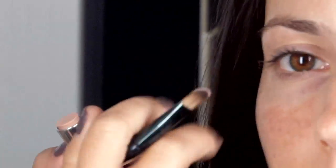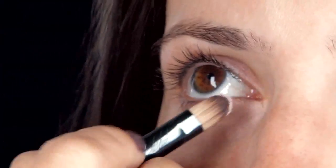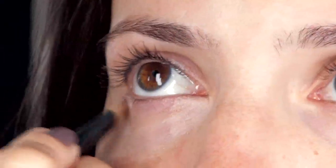So I'm going to use the Tape Cover Concealing Stick, and this is in Daylight. And again, Kristen isn't dark at all under the eyes, just a lot of redness. So we're just going to, again, cover up the redness. Concealer should not be overly light. If you go too light, it actually causes more attention to the problem area. So I always think it's a little bit safer to go slightly warmer than too light.